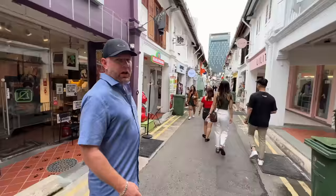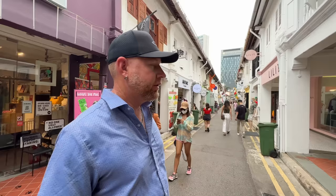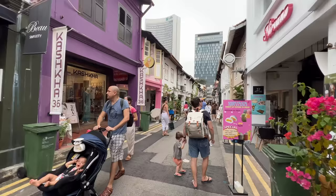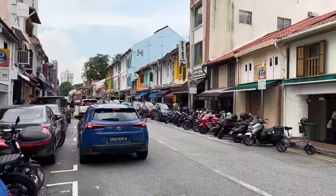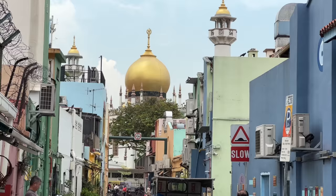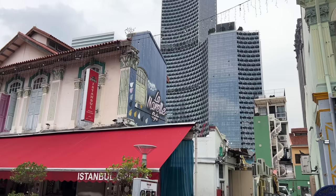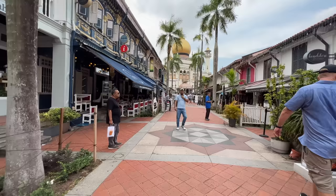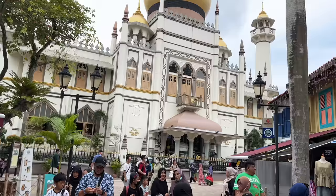All right, guys, we've arrived at Haji Lane right here in the Muslim area, so let's walk around. This area is actually the Kampong Trail. This is where Muslims would come during the Ramadan season or anytime they were fasting. They would wait for the call to prayer here, and then they would break their fast.